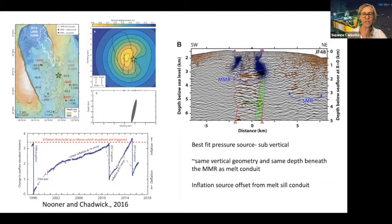We are extremely fortunate at Axial to have a long-term record of volcano inflation from seafloor bottom pressure recorders that spans the 3 eruptions. This is the inflation records shown here from Nooner and Chadwick that they published in 2016. And this is for the 1998 to 2015 inter-eruption period, with the events corresponding to these abrupt deflations, the eruption events.